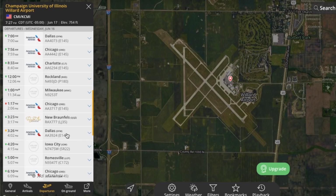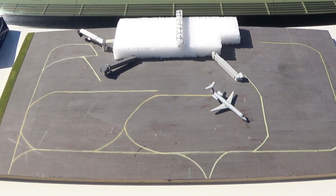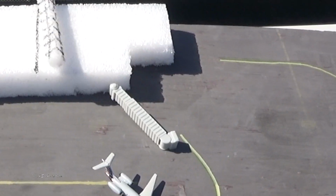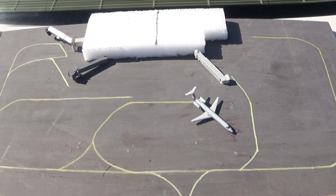Sorry for wasting so much time. Now let's finally get into the airport update. So as you can see here, this is the little replica that I have of Willard Airport. I used to have the last update that okay, well there goes the top section. I'll get that later.